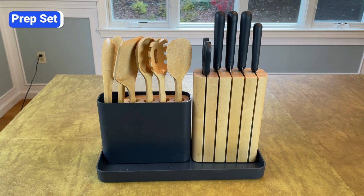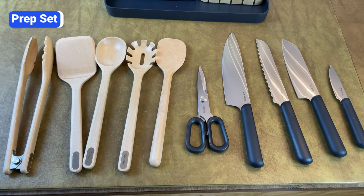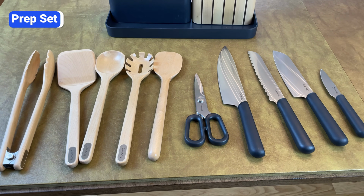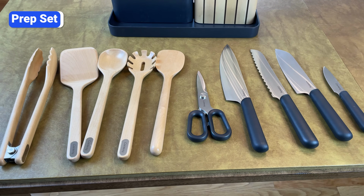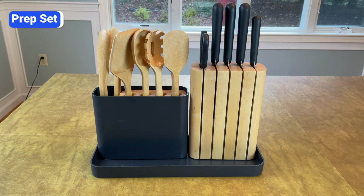I don't usually recommend buying knife sets, but this prep set from Caraway is the perfect gift for anyone starting out. It's ideal for college kids, young adults, and newlyweds. It comes with a chef's knife, utility knife, bread knife, paring knife, 5 wooden utensils, kitchen shears, and a modular organization unit. These aren't premium forged knives, but they work well, and this set has all the essentials to get you started.